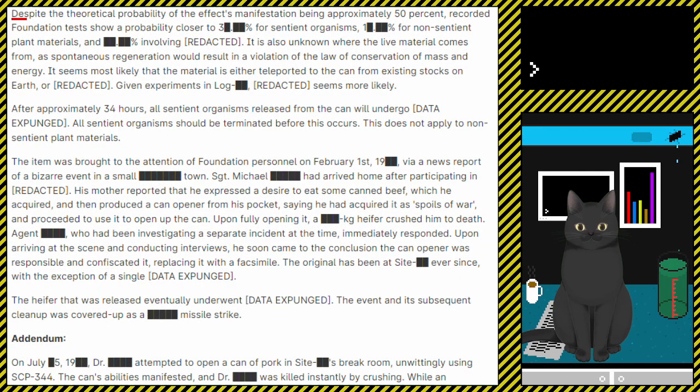Despite the theoretical probability of the effect's manifestation being approximately 50%, recorded Foundation tests have shown a probability closer to 30 redacted percent for sentient organisms, 10 redacted for non-sentient plant materials, and redacted percent involving redacted.